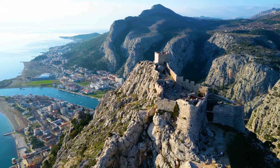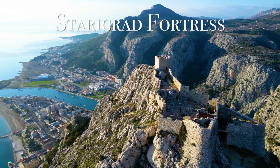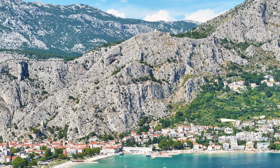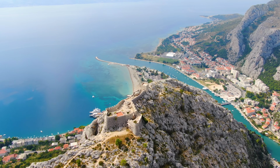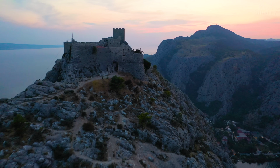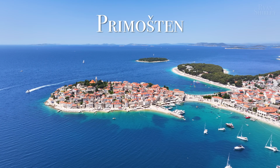The crowning feature of Omiš is the Starigrad fortress. It was built in the 15th century and is placed high on the mountains that overlook the town. It can be reached by several hiking routes and takes about an hour to do. If you're in Omiš, the fortress is definitely worth the hike. Afterwards, we're going to visit the village of Primošten.